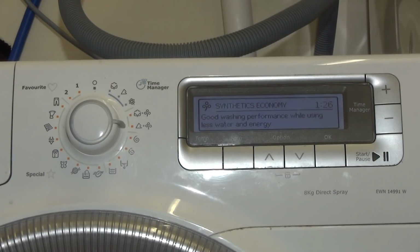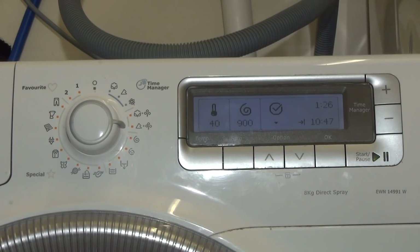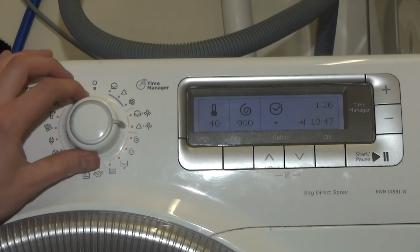Synthetic's economy is washed at 40. It takes longer than normal 40 if you notice. Again, it only does 2 rinses rather than 3, and saves a little bit of energy somehow. I don't really know how it actually does save it. To be fair, I haven't even used this cycle yet. I've used the majority of cycles, but that and Synthetic's 30 degree super quick, I haven't used yet. So many.